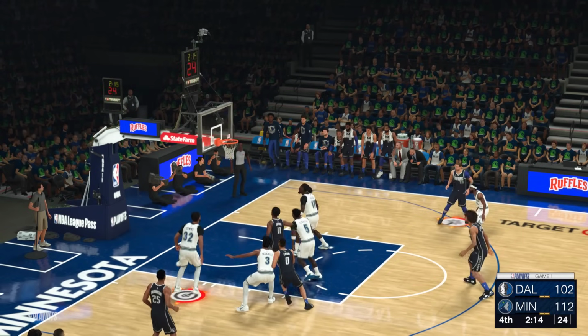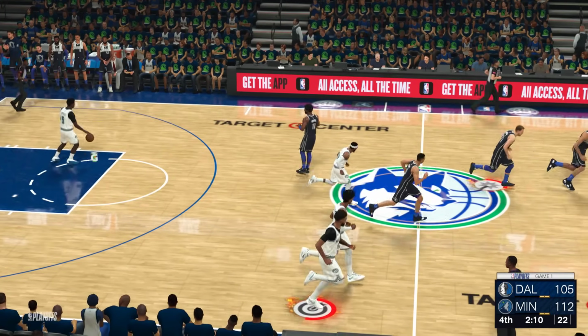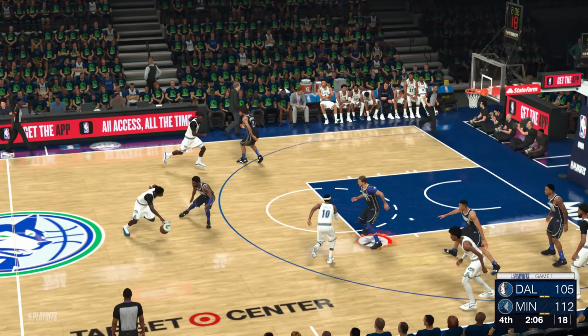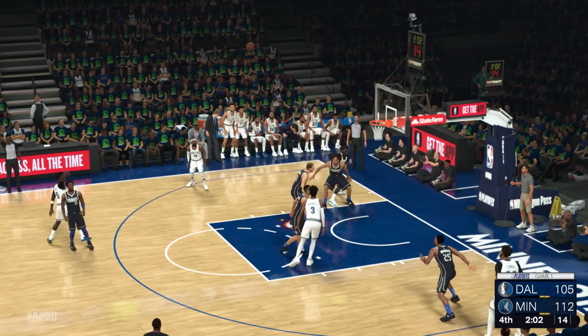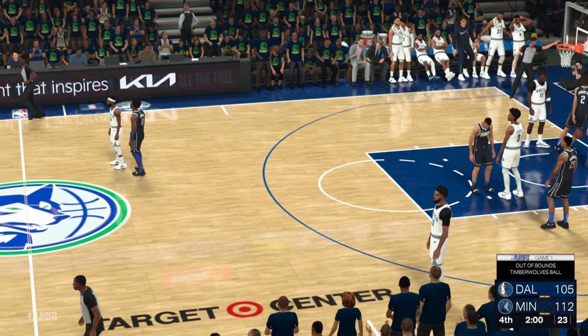From deep, here's Doncic. Hits the trifecta. This is what it's been since halftime. Remarkable results from downtown. Boy, it's been a three-point barrage. They came out gunning and have not stopped. And here's Edwards outside. Lively grabs the miss. And out of bounds, Minnesota will have it.